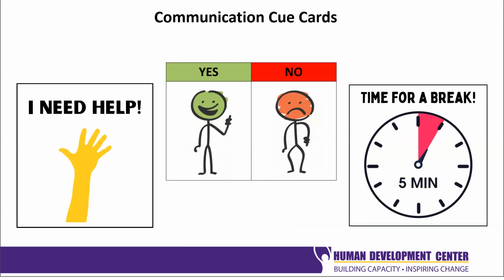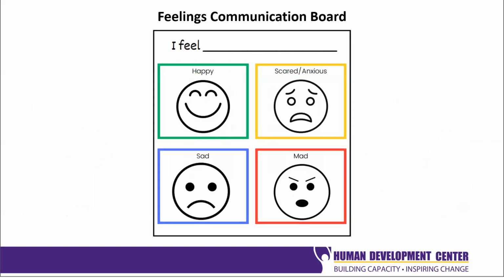You can use a yes, no communication card because there's so many questions that you can ask where the student can respond yes or no. They can request a break. We have a feelings communication board, so that way the student can convey how they're feeling, and this is something that could go in your safe area in the classroom.